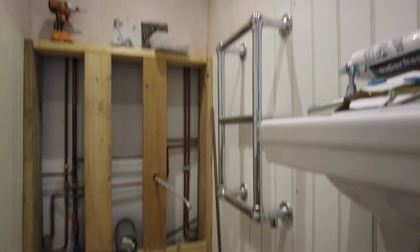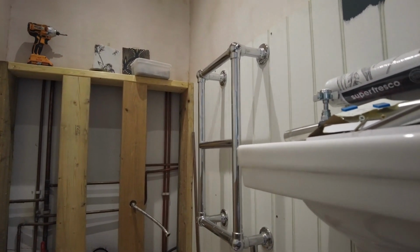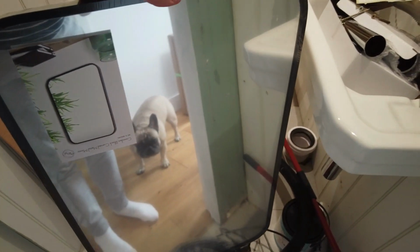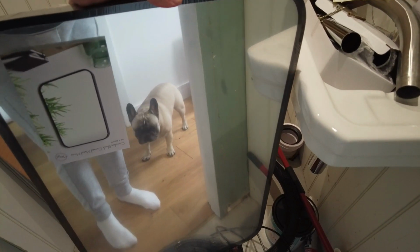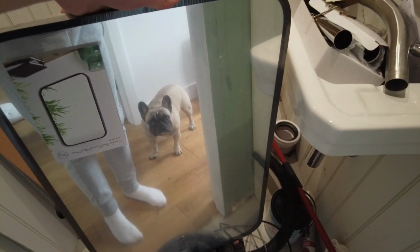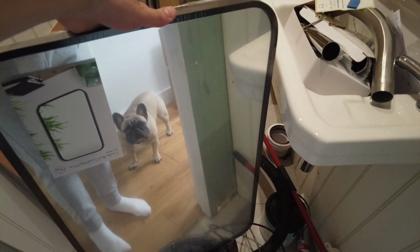Obviously we've got this radiator which needs to connect in, but it's quite round, everything's round. I picked up this mirror from, I think it was The Range. Upside down, but I picked up this mirror and I'm now wondering if it's going to look too modern in here. But then again, I don't know if a little bit of modern in a traditional looking bathroom would be quite characterful, if that's the word I'm trying to think of.